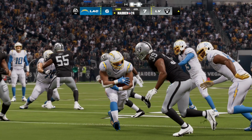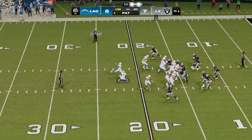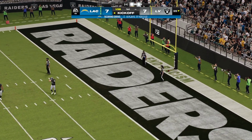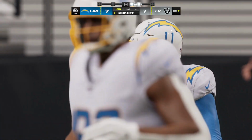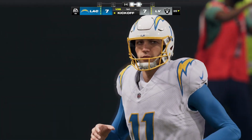You get in a 2nd and long situation down here in the red zone, I'd say most defensive coaches would think pass, let's bring some pressure. So this is kind of a tendency breaker here to hit him with something on the ground, and he'll take it all the way into the end zone. Extra point up and good by Dicker, and we are tied at 7.